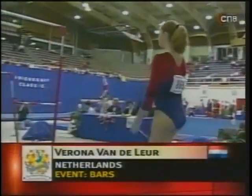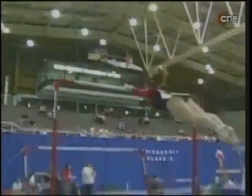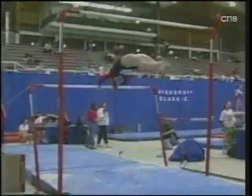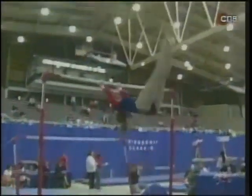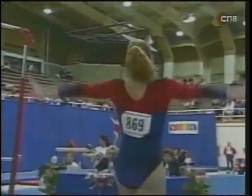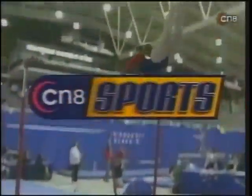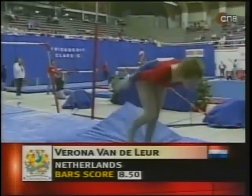Another competitor from the Netherlands, Verona Vanderler. Verona, an excellent athlete. Netherlands are very proud of her. She was actually second in the all-around at the 2002 European Championships, right behind Svetlana Horkina. It's a nice quick bar routine. A lot of pirouetting moves right into a full twisting double type dismount. You can see nice high, full twisting double back dismount, big step forward, but overall a pretty nice routine.